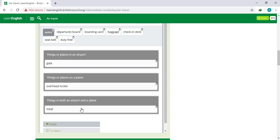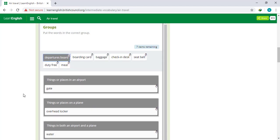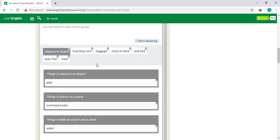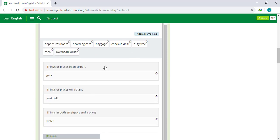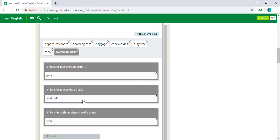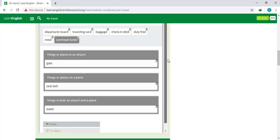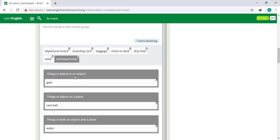Water. Oil. Can you put a different answer in all? Seat belt. Things. How can I put all this in just here? There are only three options. What can I do? Things are placed in check-in desk.